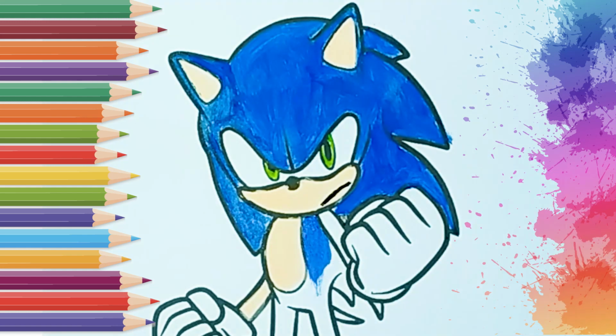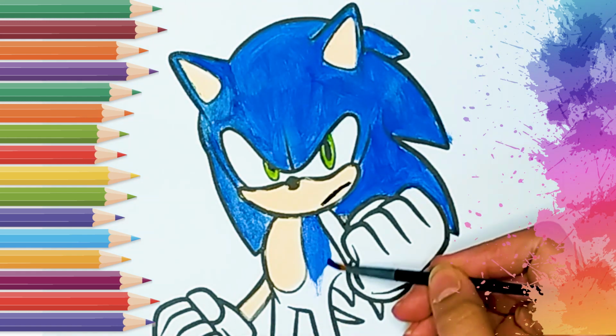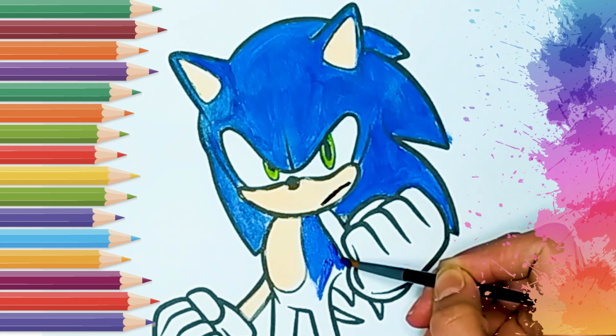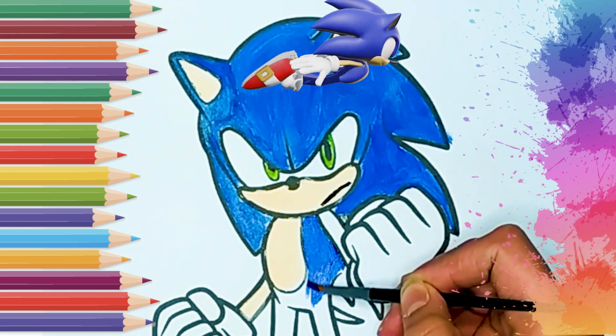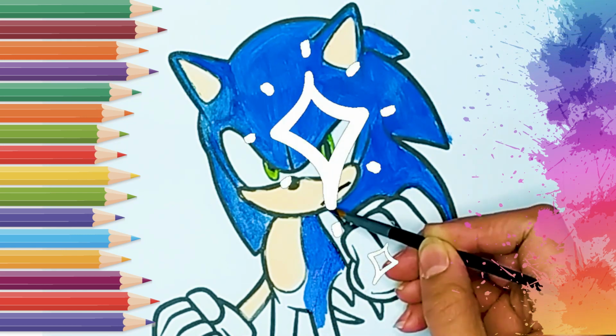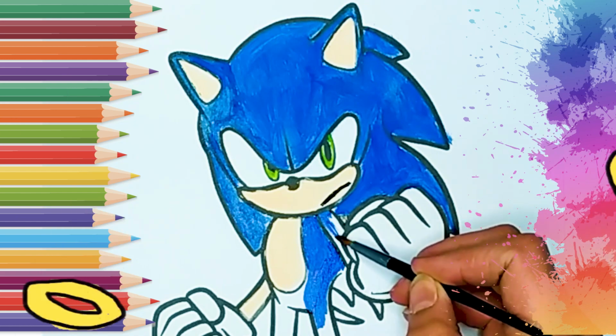Also, Sonic loves chili dogs. It's his favorite food, and he can't resist gobbling them up whenever he gets the chance. With his super speed, Sonic can zip around to find the tastiest chili dogs in town in the blink of an eye. It's like a delicious adventure every time he takes a bite.